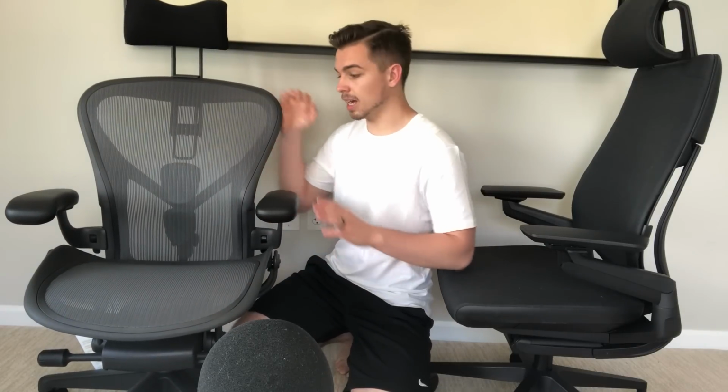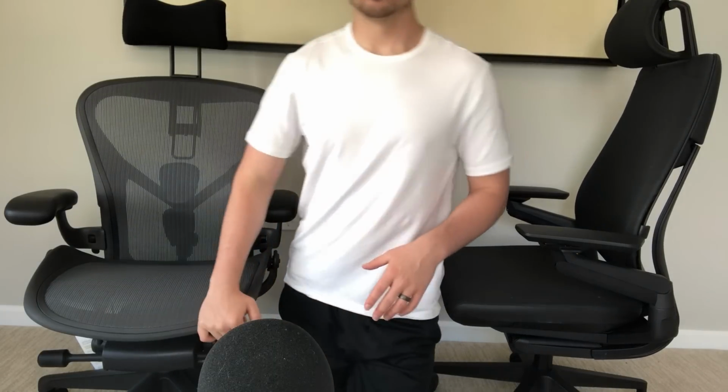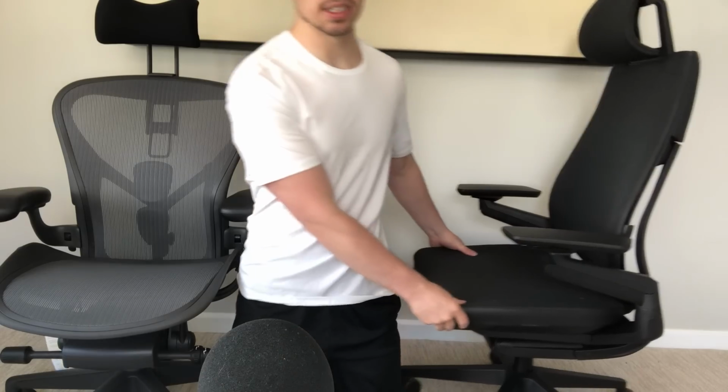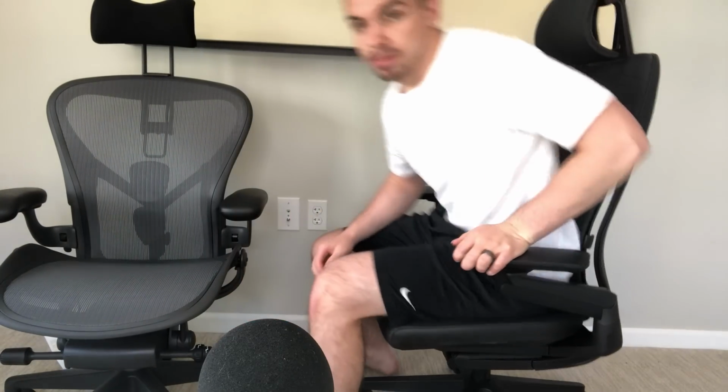Since your legs are up a little bit, if you stay in that lean back position too long, your hip flexors can get a little bit tight because your legs are so far up in the air. It's definitely a lot more comfortable, but it might be a little bit tough on your hip flexors. So I'll show you guys the difference here with the Gesture compared to leaning back.